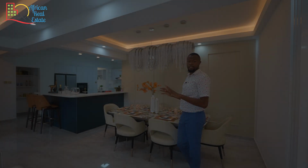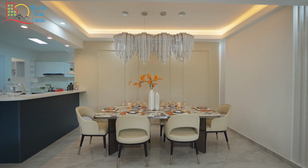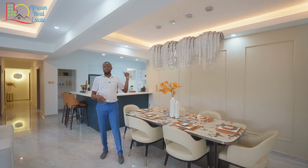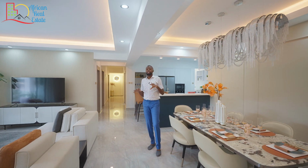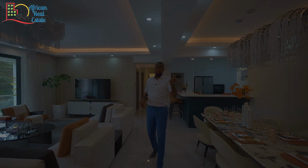This space, as you can see, is very beautiful, very well done, and very well planned to connect to the living room and the kitchen behind me. But before I take you through the tour of this home, let's start from the entrance.